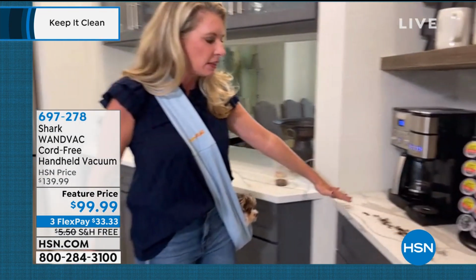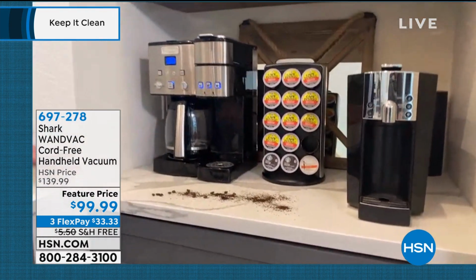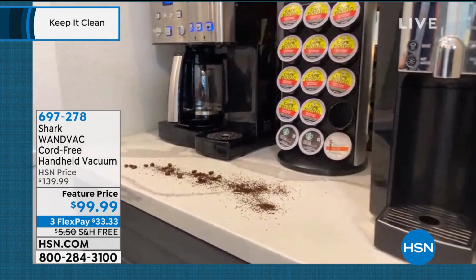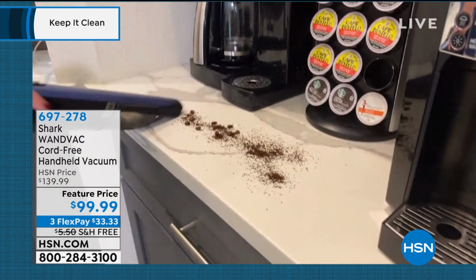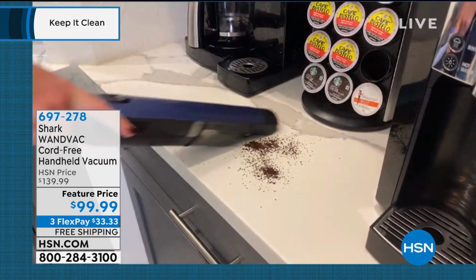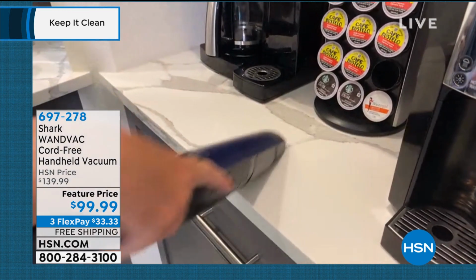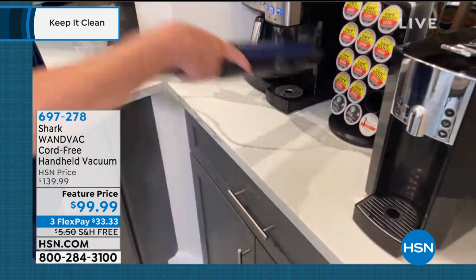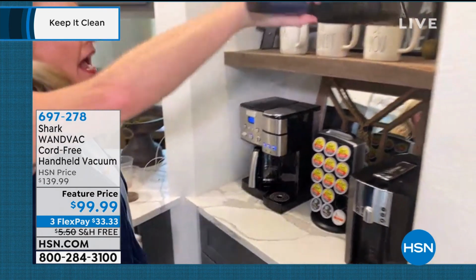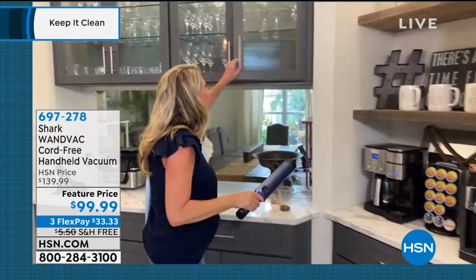So like right here, this is the coffee station. It's always a hot mess. People are always spilling coffee, which I don't understand because we literally have the easiest coffee maker in the world. But we've got big beans right here. You've got fine grains, but look, nothing is being left behind. Every single small grain is being picked up, and I can get way back here. I can get up top here. I can get in all the tchotchkes. I can get all up in there. I can get up here, you know?